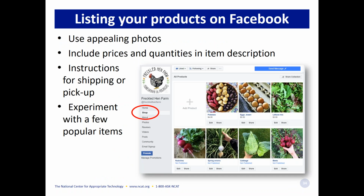So then after you have an e-commerce website, you can list products on Facebook. There's a shop link under your profile image, in the left-hand column on Facebook. What you're going to need to do in most cases is list these products on your Facebook before you can then tag them on Instagram. So you want stunning photos, good product descriptions, clear instructions for shipping or pickup, and your prices there. And then once you list your products on your shop on Facebook, you can go ahead and tag them on Instagram. So next slide.